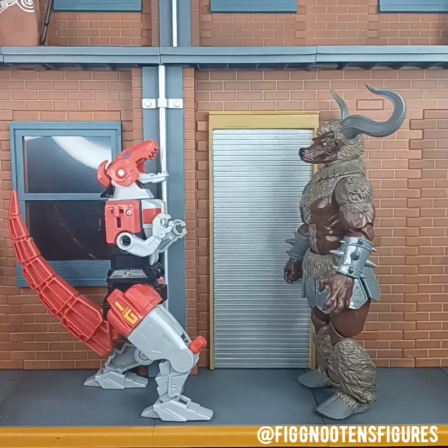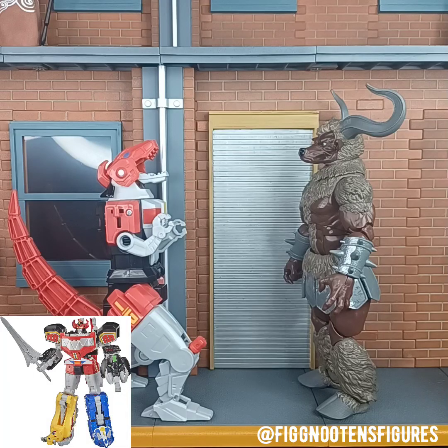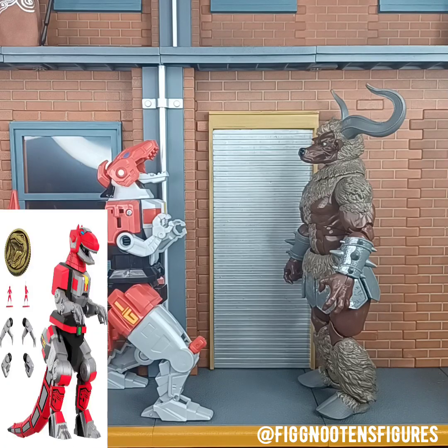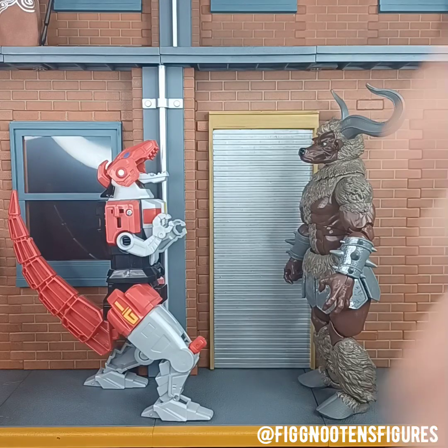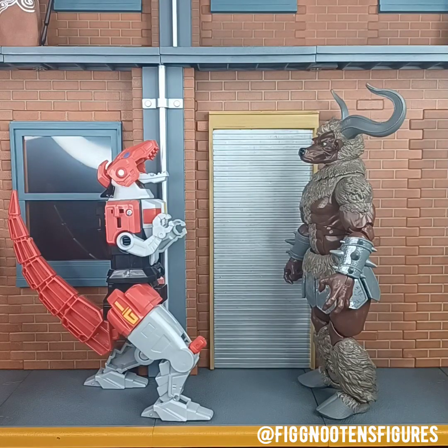All right, and here we go with the Zord. We got the Tyrannosaurus Rex Zord. This is from that Build-A-Figure Zord, the cheaper one that Hasbro released. I do think that the Super 7 Tyrannosaurus Zord would probably scale perfectly with this guy over here on the right. And I think I'm just about to go pick up that Super 7 T-Rex Zord. That's going to do it for comparisons, guys. Let's jump into Fig's final thoughts.